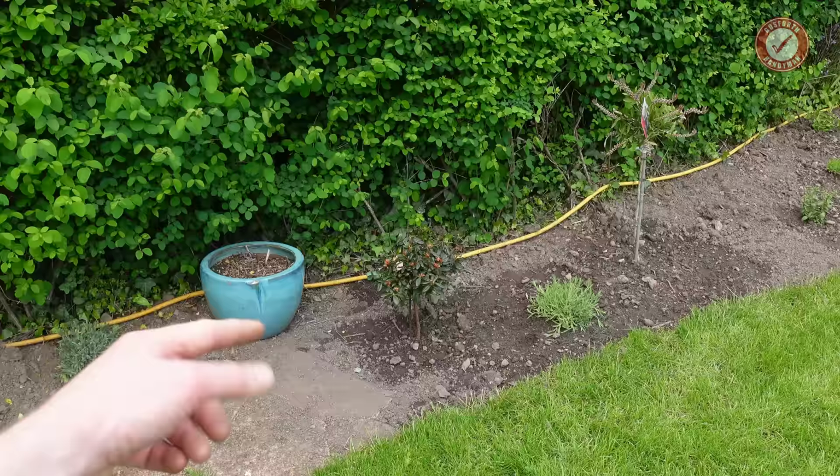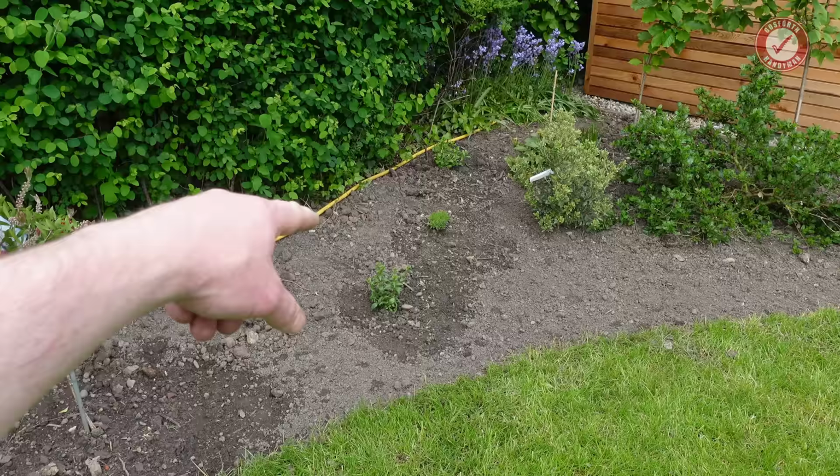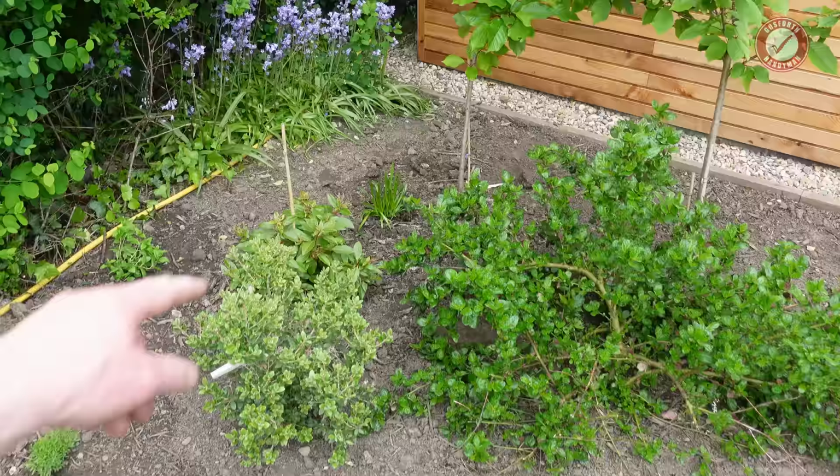We've got lavender, we've got our toilet brush plant. I think we've put a little fuchsia down at the bottom there. There's another lavender at the back. Mint behind that just to fill up that space. Oh, I'm out of breath. We've got some alliums at the back there. They'll hopefully grow up nice and tall.